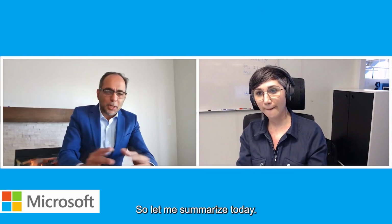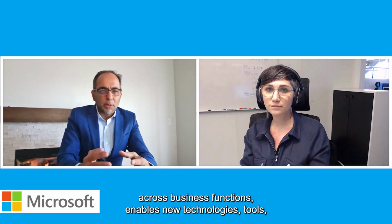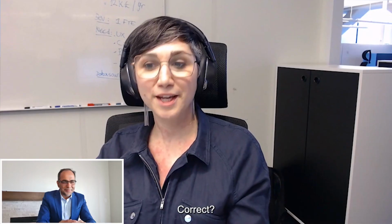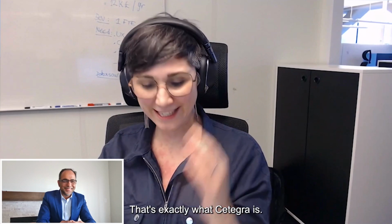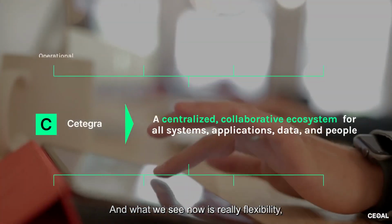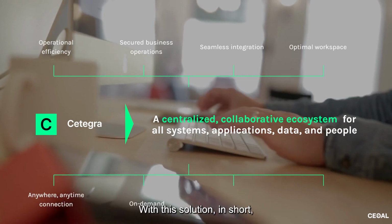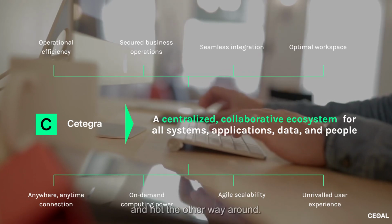Excellent. So let me summarize today. We learned about Cetegra as a digitization hub. It is a solution offered on Microsoft Azure platform that consolidates critical data across business functions, enables new technologies, tools, and solutions, all in a secure manner. Is that right? Yeah, absolutely. I really like your words here, digitalization hub. That's exactly what Cetegra is, and what we see now is really flexibility, mobility, and security. Those are three key pillars of Cetegra. With this solution, in short, the IT setup adapts to your business needs and not the other way around.